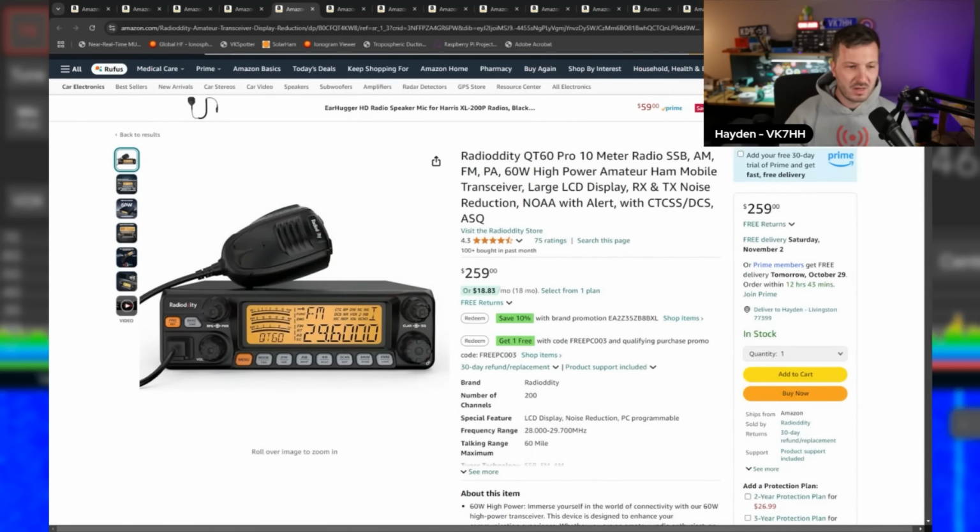You may, however, come across some promotions or abilities to redeem some coupons, so you might get it a little bit cheaper. So have a look out for either the Anytone or the Radio Oddity. Depending on which one, you might get a little bit better deal depending on what is going on.